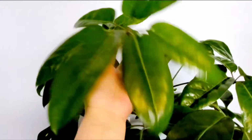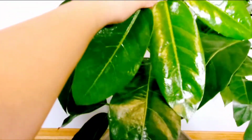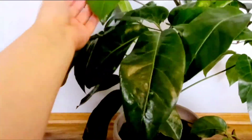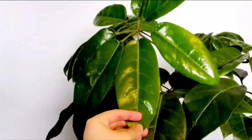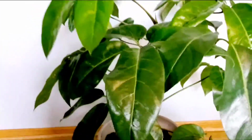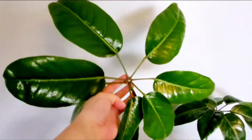This is the newest one. As you can see, she's very shiny and glossy, and compared to the older ones, they're a little bit more on the dull side, but they're still a little glossy. This is very normal. Newer leaves are always going to be much lighter in color, and then they mature in a few weeks and it becomes this color. And the other one before this one is this one right here, and she is still very glossy.